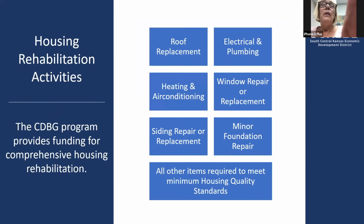And here's a list of a lot of things that housing rehab activities like roof replacement, electrical and plumbing, heating and air conditioning, window repair replacement, siding repair replacement, minor foundation repairs, and very minor foundation, because foundations can be very expensive. And if someone had a major foundation issue, it'd probably be a walk away or denial because they're usually too expensive for us to address. And all other items required to meet the minimum housing quality standards.